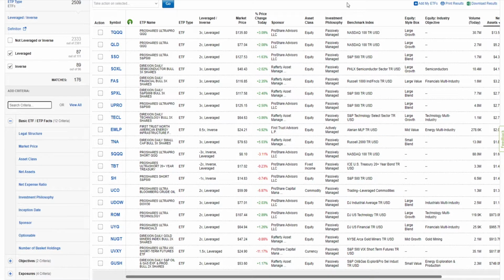So let's take a look at some of the most popular leveraged ETFs. Here I have them sorted by net assets. The most popular is TQQQ. This ETF aims to provide 3x the daily return of the NASDAQ 100 index. This is a very large and liquid ETF, making it a favorite for traders.